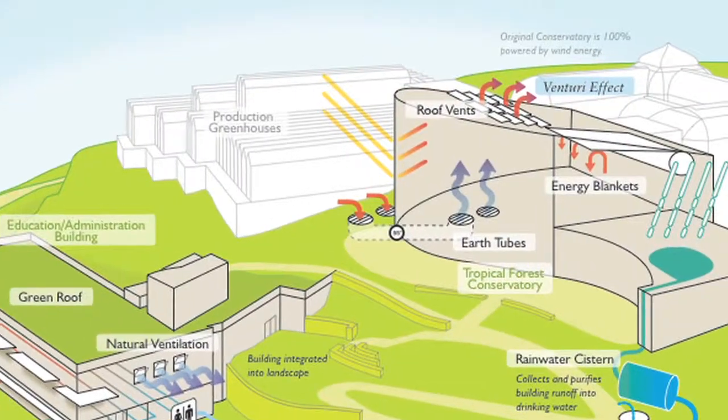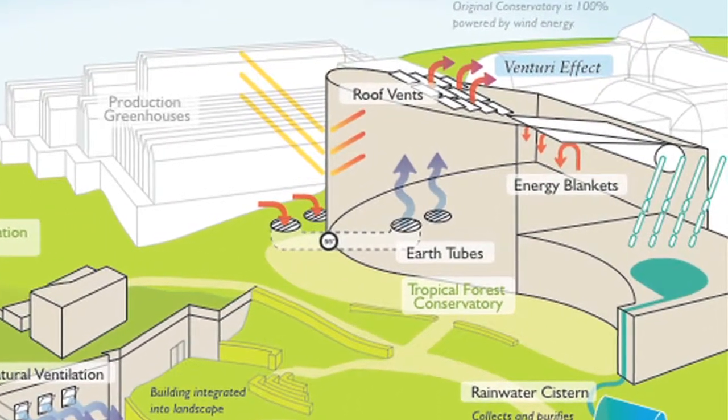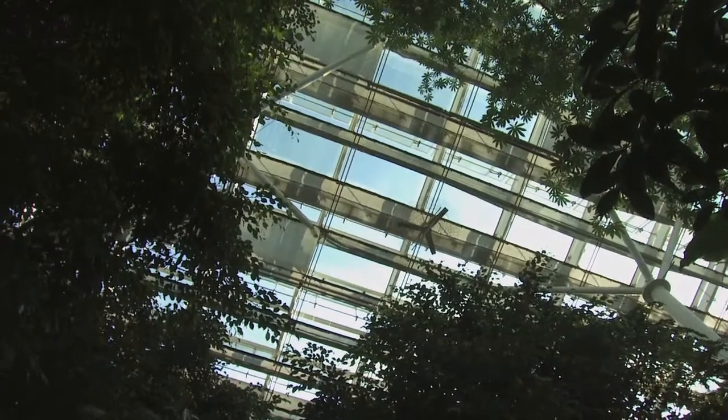And then as we started to look at our Tropical Forest Conservatory, again, we started to ask questions. How can we make this building be more efficient? And we realized in 160 years, not a whole heck of a lot has changed in conservatory design. Still big, giant glass boxes with tiny little vents at the top and tiny little vents at the bottom that rely on the chimney effect to try and get all that hot air out of the spaces. So we started to challenge our engineers with looking at things differently.